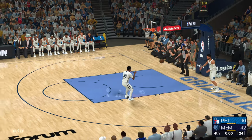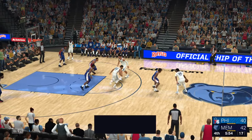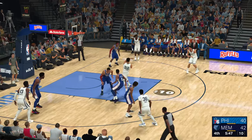Three quarters behind us. One more to go. Thanks for being with us as we begin the fourth. So on the floor for Philadelphia, in at the guard spots, Maxey and Melton. The pairing up front is Harris and Embiid. And it's Heald in at the 3.